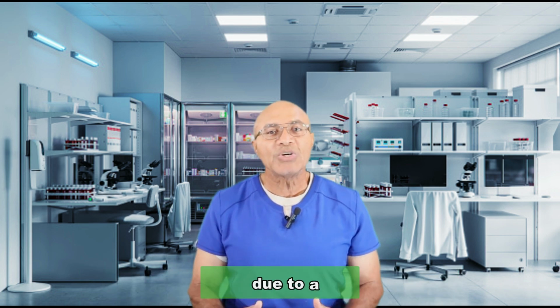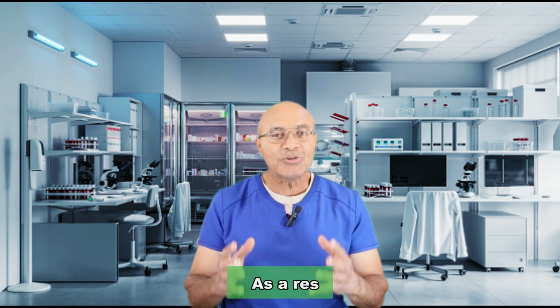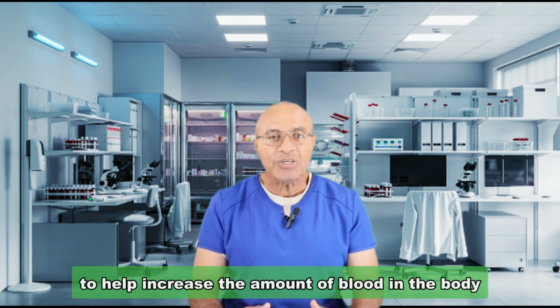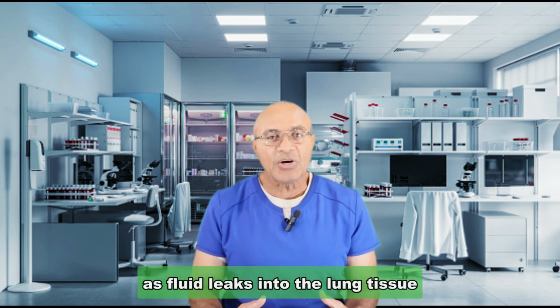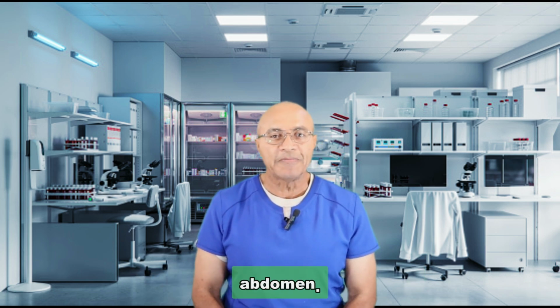Heart failure with reduced ejection fraction occurs when the heart is unable to supply enough oxygenated blood to the tissues due to an inability to pump blood into the circulation. As a result, the body reacts by holding on to more fluid to help increase the amount of blood in the body to improve delivery. This, however, eventually fails as fluid leaks into the lung tissue and collects in the legs and in the abdomen.